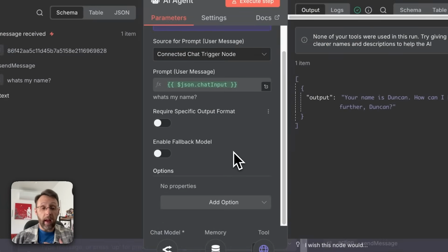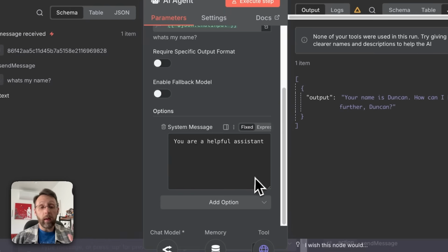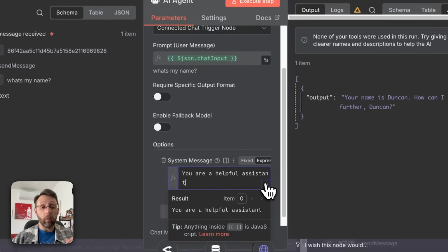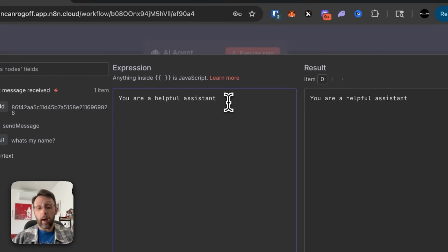So we need to come into the AI agent. We need to go down here and add a system message, because we need to tell the agent how we want it to behave. That's what a system message does. So right now, all it says is you are a helpful assistant.